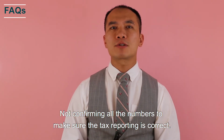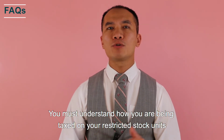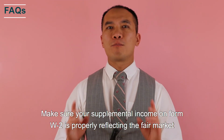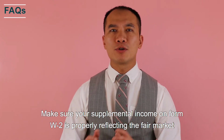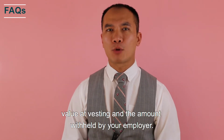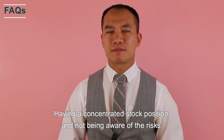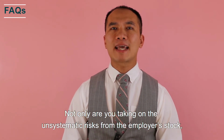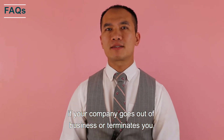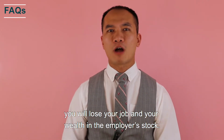Not confirming the numbers to make sure the tax reporting is correct. You must understand how you are being taxed on your restricted stock units and/or restricted stock. Make sure your supplemental income on Form W-2 is properly reflecting the fair market value at vesting and the amount withheld by your employer. Having a concentrated stock position and not being aware of the risk. Not only are you taking on the unsystematic risk from the employer stock, if your company goes out of business or terminates you, you will lose your job and your wealth in the employer stock.